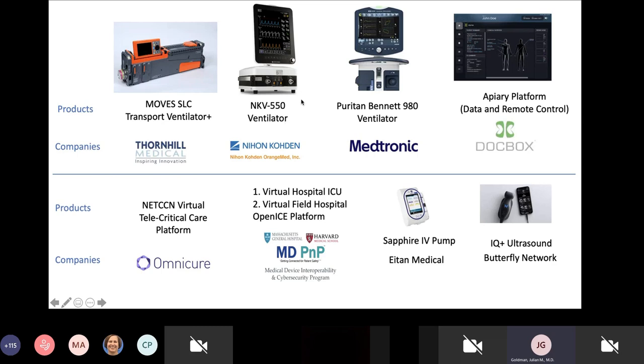Next over here is the NKV 550 ventilator from Nihon Kohden. Next is the PB 980 ventilator from Medtronic. Next is the Integrated Clinical Environment Platform, the apiary platform from DocBox, and this will have a role in both remote data viewing as well as remote control. You will also see the OmniCure NetSyn virtual telecritical care platform that will be used to identify an available remote intensivist to help with a patient.